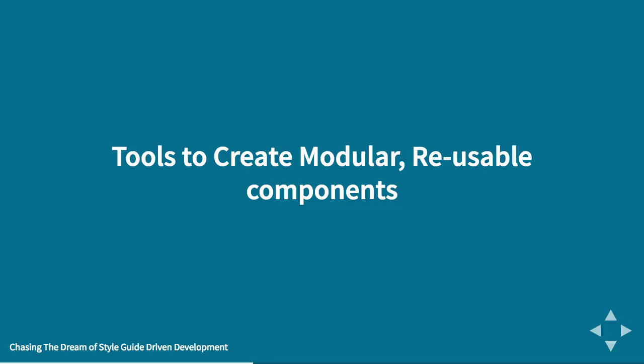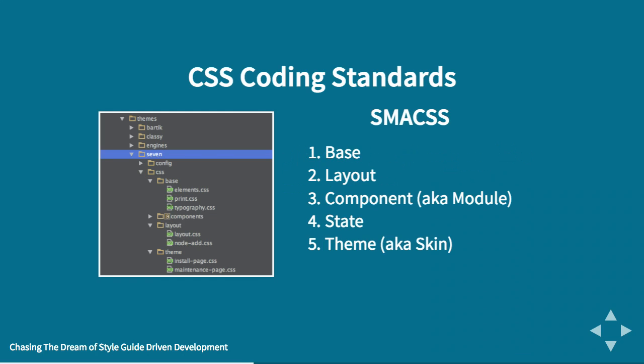So there's also a handful of tools and tricks and standards to help you lead in the direction of creating more modular, reusable components. Some of that even just goes down to the coding standards that are used in Drupal 8. So SMACSS is a kind of framework for organizing your CSS partials, your Sass partials in this case, or your CSS partials.